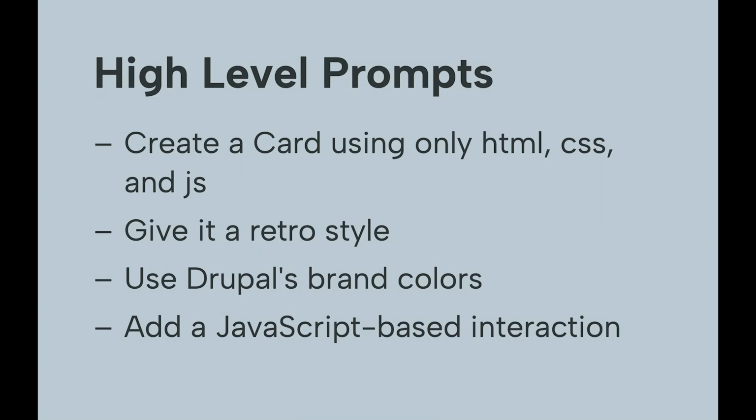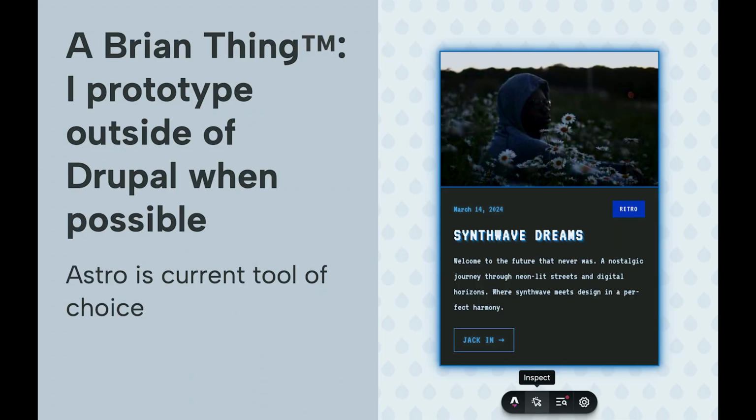And I tried to upload Drupal's brand guidelines, and it replied that it can't look at this document, but it knows what Drupal's brand colors are. Okay, that's cool. I also asked it to add a JavaScript-based interaction, which is probably overkill for this component, but allows us to also look at the JavaScript piece of single directory components. So yeah, I had it make this style of a card.